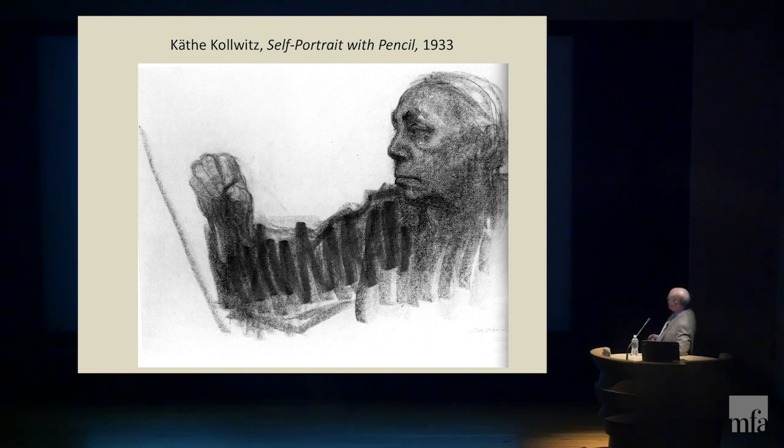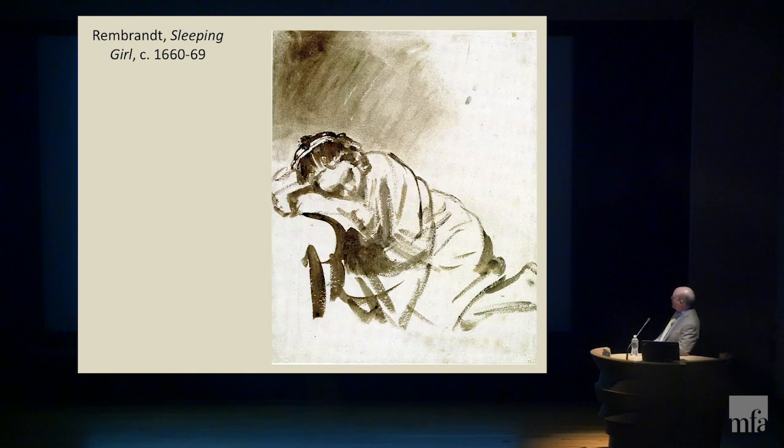It also has a certain kind of economy, that is, getting the most out of the least. And economy is another topic I want to talk about. We can turn to Rembrandt, to this famous drawing of a sleeping girl, to really see a wonderful example of economy. So when we're talking about economy in art, it's a little bit like talking about economy with money. I mean, with money, how do you get the most for your dollar?